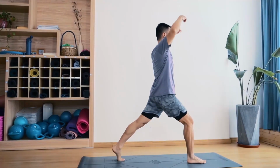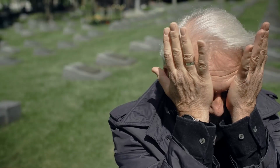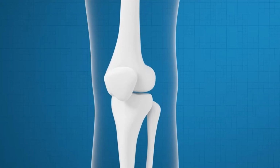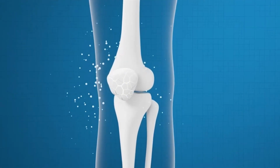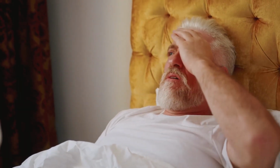In fact, you reach peak bone mass by age 30. After that, it's a slow decline, unless you know how to spot the warning signs. And trust me, you don't want to miss them, because ignoring these red flags now could mean a future where a simple fall could shatter your bones, leave you bedridden, and rob you of your independence. What's even more alarming is that you may not even realize your bones are deteriorating until it's too late.